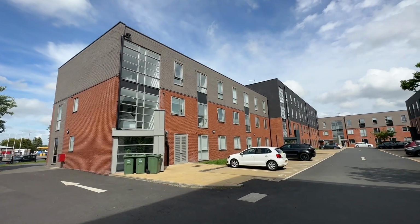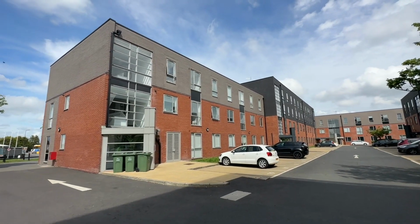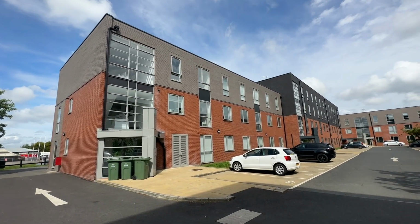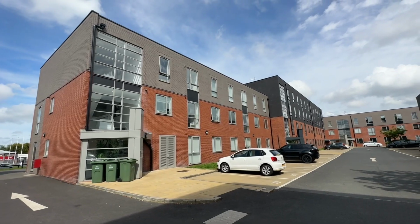Hi, it's Kimberly at The Property Man, and I'm here today to show you a one double bedroom first floor apartment on Walkden Apartments on Dane Road in Sale.